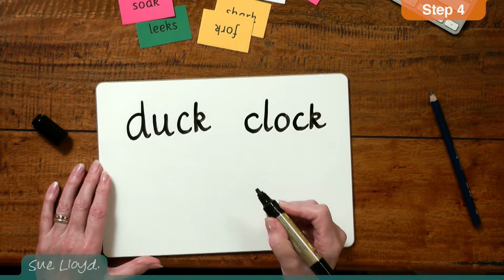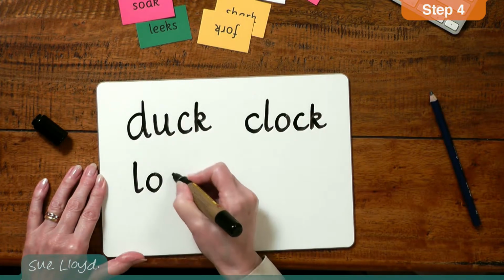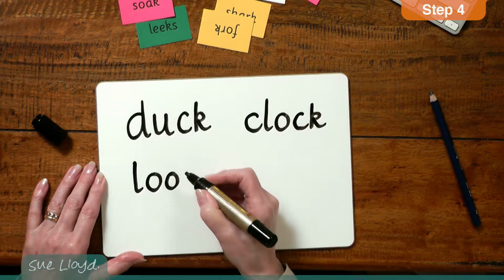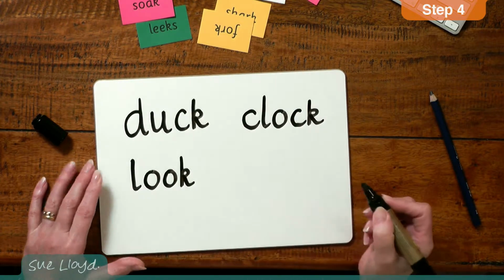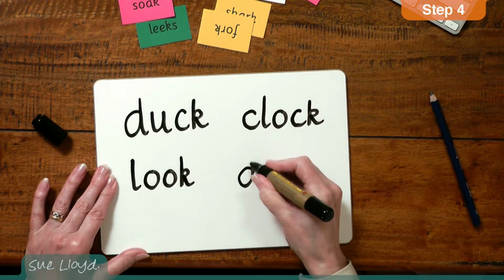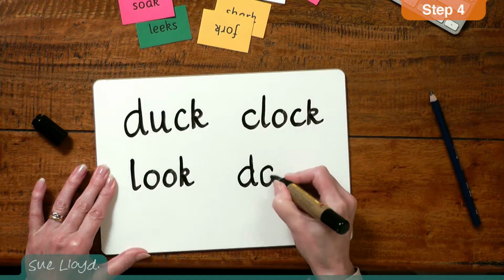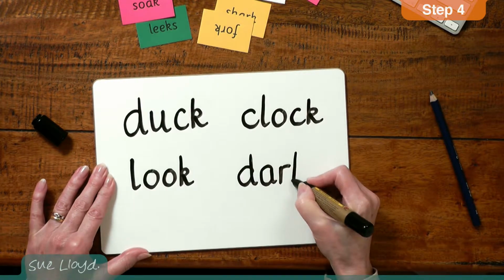Perhaps look. We've got U, O, K, O, and that's not a short vowel, kicking K. It's a short word, so kicking K. Or maybe dark. D, R, not a short word, not a short vowel, so kicking K.